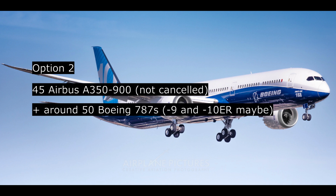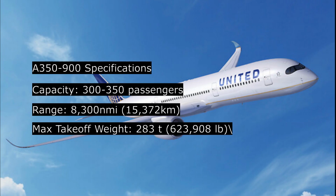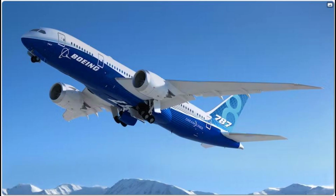Of these options, I think number 2 may be the more likely, and I'm actually starting to think that the A350 order will not be cancelled. Its range and capabilities are just too great to be canceled in my opinion, although I think there's also a part of me that realizes that United may also want to have an all-Boeing wide-body fleet.